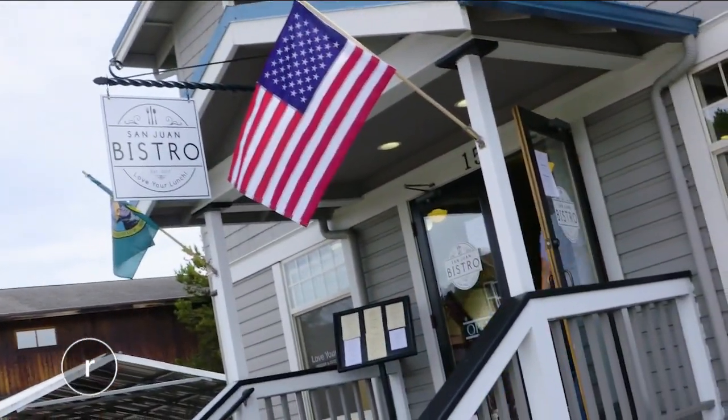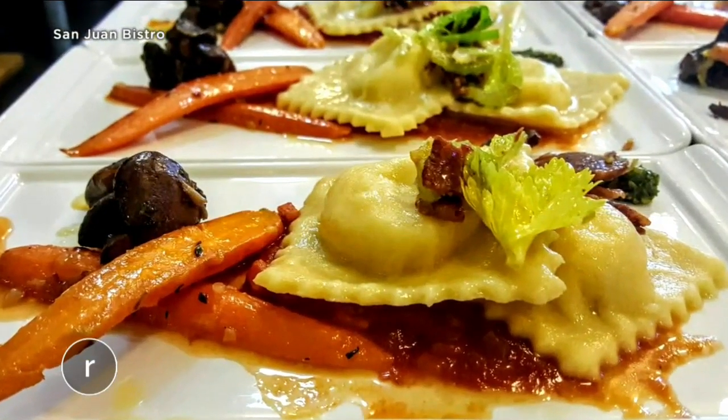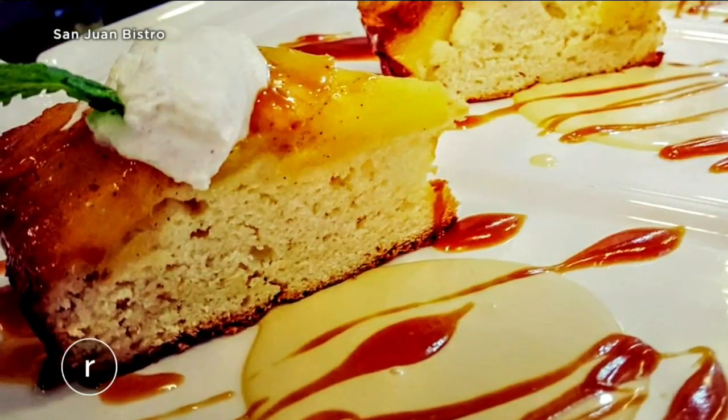We always thought if we ever had a place, it would be three things. One is a place we'd like to go to, have food we'd like to eat, and be treated the way we'd like to be treated. San Juan Bistro serves up incredible food. Almost everything is locally sourced, from the cheese and meat plates to the delicious desserts.